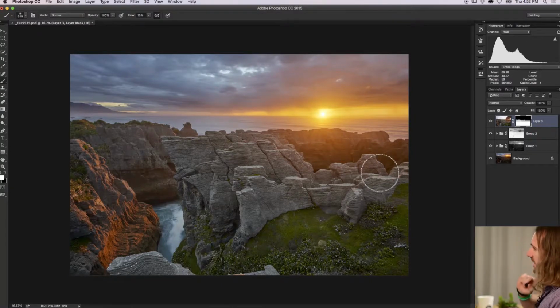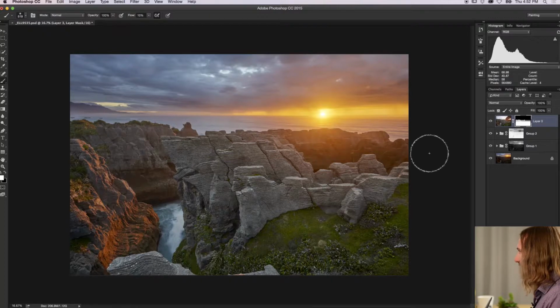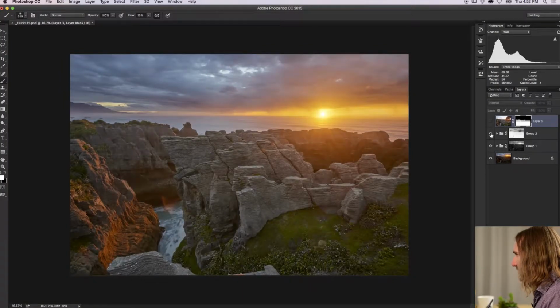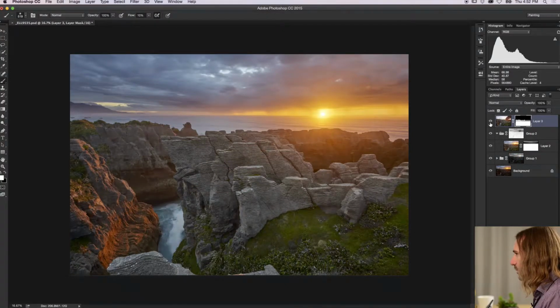Now it's time to take it to the next step. Before we remove all those spots on the lenses, before we start to clone things out, we want to make sure that we like the way everything looks. So if I just turn everything off and make sure that we did this the right way, you can see that I've fixed the sun, I've brought the sun back, and I've also picked up the shadows again.